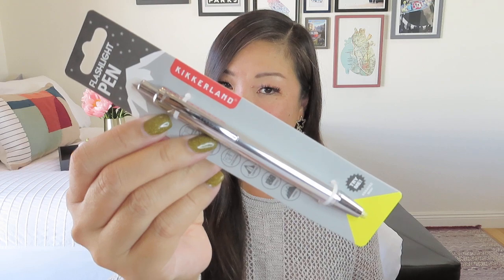All right, I think we have one more thing. This is from Kikkerland, which is another company that we do get some items from in Deskstash, a very cool design company. So it's a clicker pen. Ooh, but it is a flashlight clicker pen, which makes it cooler.